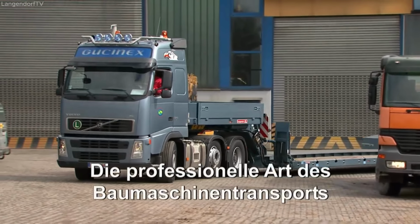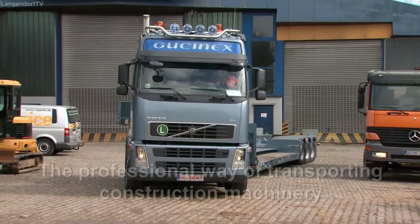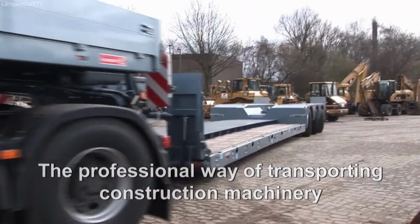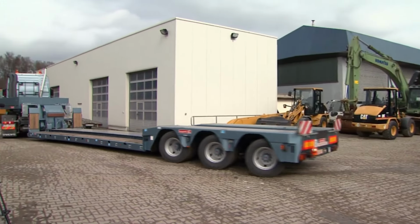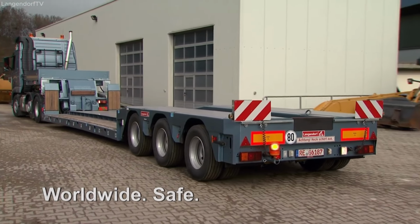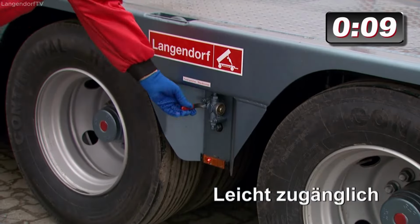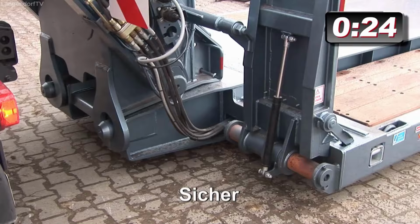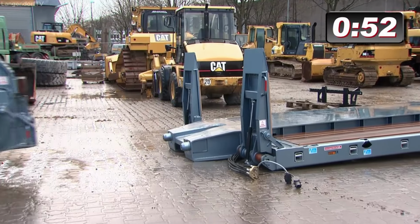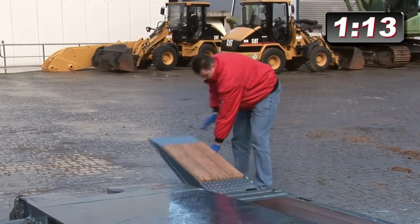The Langendorf saddle deflator is a specialized low-bed semi-trailer engineered for the professional transport of construction machinery. Designed for worldwide deployment, the trailer ensures high safety standards across all operations. Its low loading height provides easy access for loading and unloading heavy equipment, while the open and clearly arranged platform layout enhances operational visibility and efficiency.